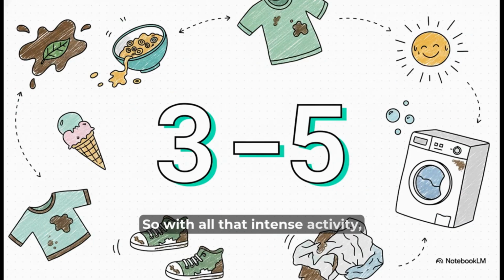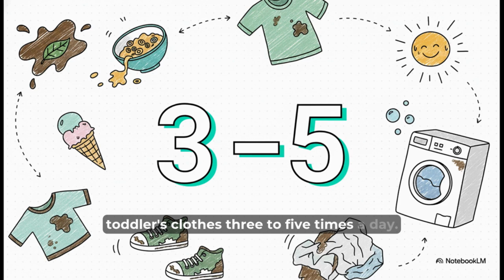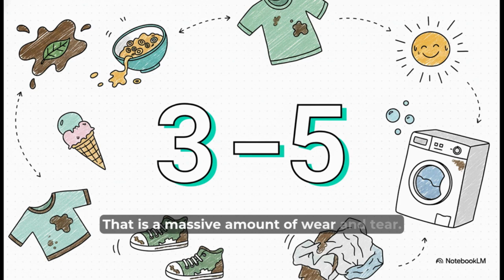So with all that intense activity, it is zero surprise that their gear gets put through the ringer. A survey of parents in India found they change their toddlers' clothes 3 to 5 times a day. Think about that. That's from food spills, sweat, dirt, you name it. That is a massive amount of wear and tear.